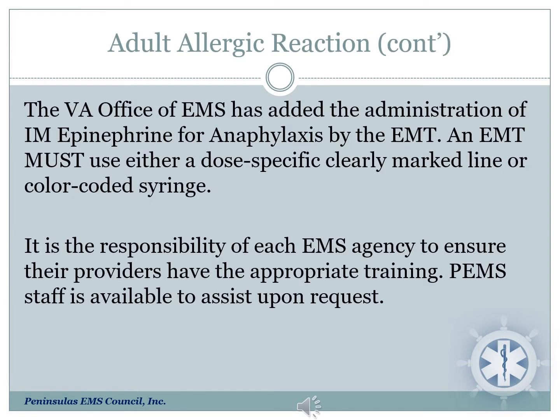The Virginia Office of EMS has added the administration of IM epinephrine for anaphylaxis for the EMT. An EMT must use either a dose-specific clearly marked line or color-coded syringe. It is the responsibility of each EMS agency to ensure their providers have the appropriate training. PEMS staff is available to assist upon request.